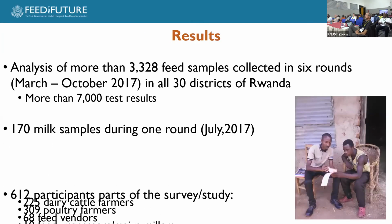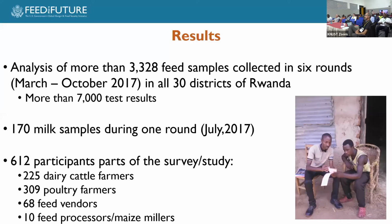So in terms of results, since we didn't have any baseline, and some reviewers asked about the sample size, we ended up collecting more than 3,000 samples. Because we were analyzing for aflatoxin and fumonisins, we performed more than 7,000 tests, which was really huge. Since it was suggested, we collected 170 milk samples during one round, while these 3,000 samples were collected in 5 rounds. This is countrywide: dairy cattle farmers, poultry farmers, feed vendors, and feed processors. So we tried to target the entire value chain.